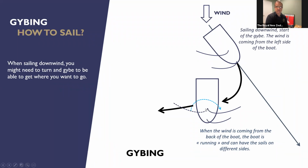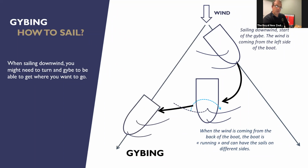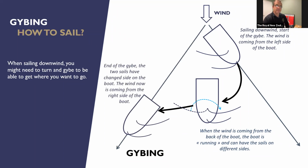Somebody might not be paying attention, they may not have understood the instructions. If they're standing up, well, we need to keep going straight, and we want to carry on going straight until they're out the way, and then we'll do the turn. We don't want to be turning when someone's standing up in the way of the boom. So then we end up on the other side.